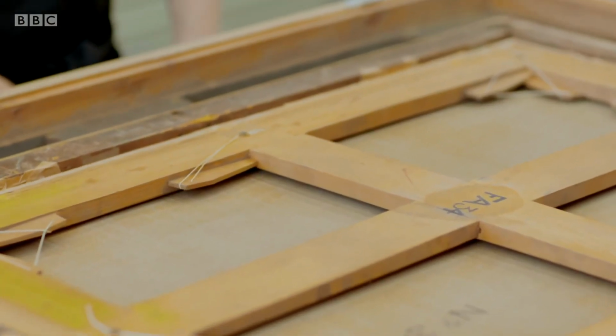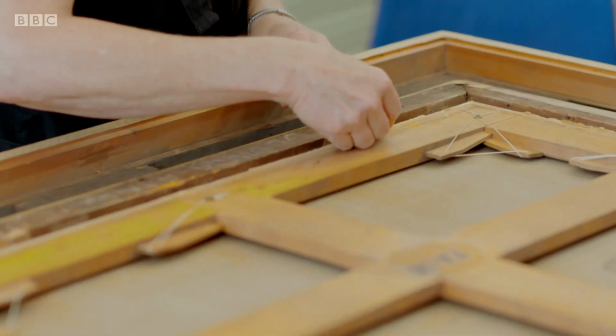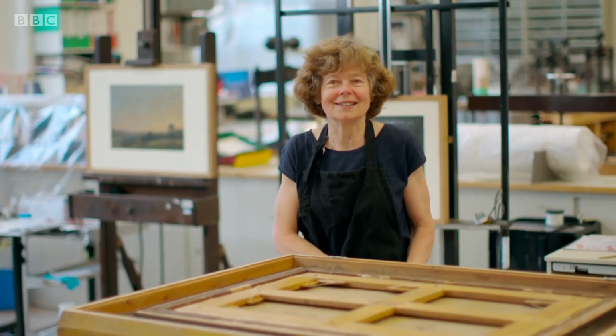The way paintings are fitted in their frame contributes a lot to their preservation. I want to get it right, make sure that it's as secure and as safe as it can be for the next 20 years.